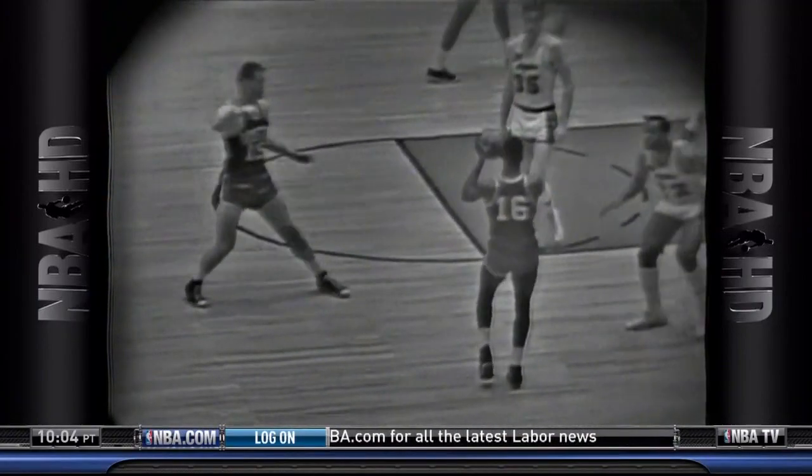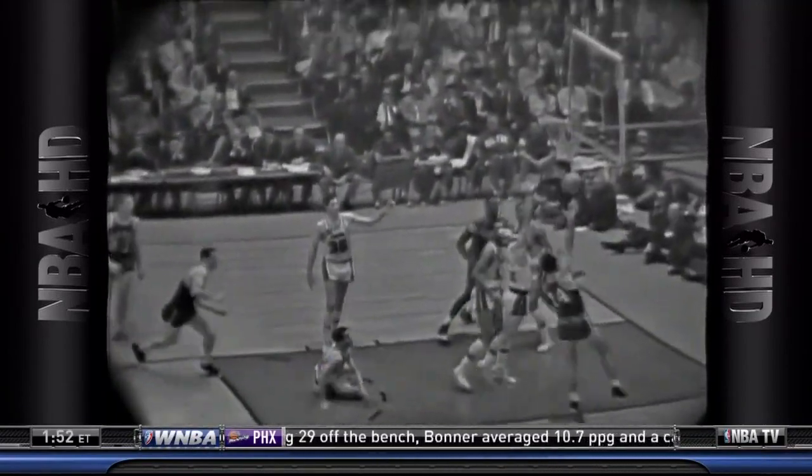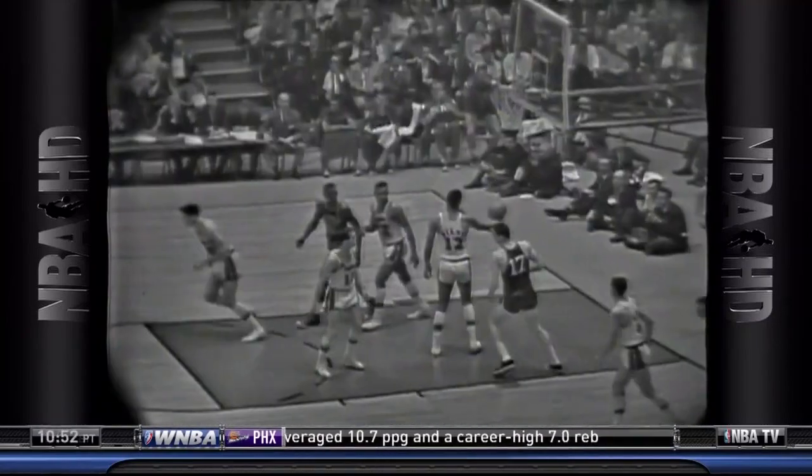All big men of the era had to master a hook shot, and here you'll see Bill Russell demonstrate perfect technique. But the guards would shoot that shot too, going to the basket. Here's a sweeping hook off the glass by Cousy. And Cousy could shoot it with his left hand too.